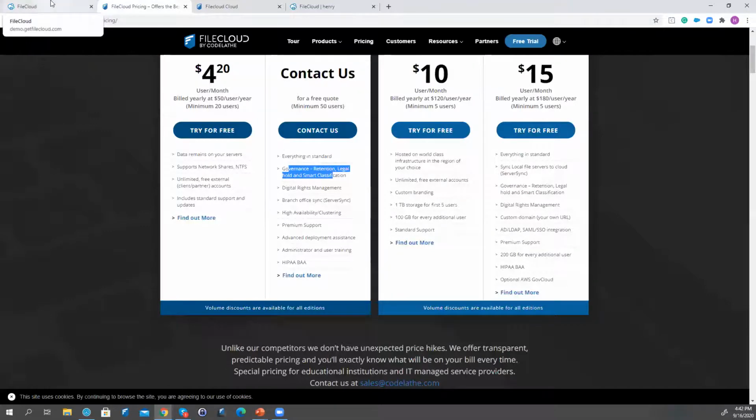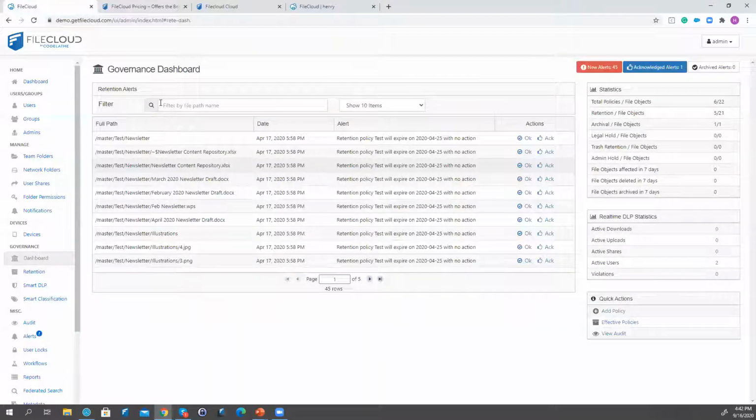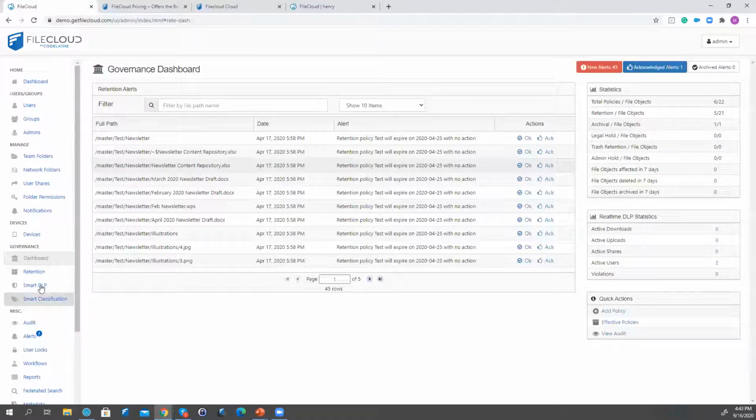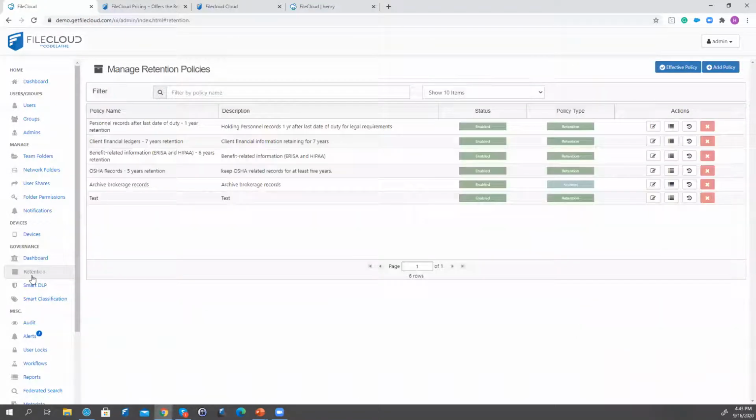So for example, just to show you, I'm going over to the admin portal, and this is the admin portal here. Most of the features you're seeing here on the left-hand dashboard actually come with the standard. So the customization, the metadata tagging, auditing and reporting, user management and folder management, the device management, it all comes with the standard features. Two of the things that don't are the retention policies you see here and the classifications.